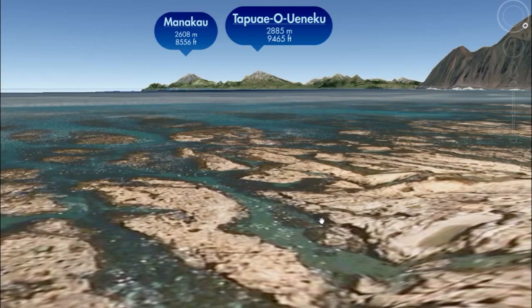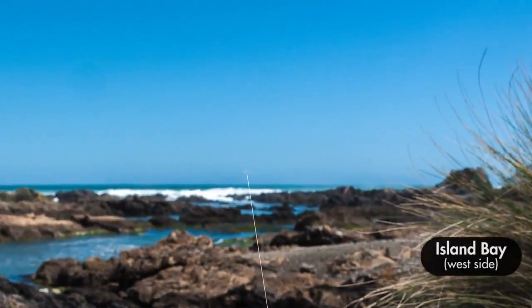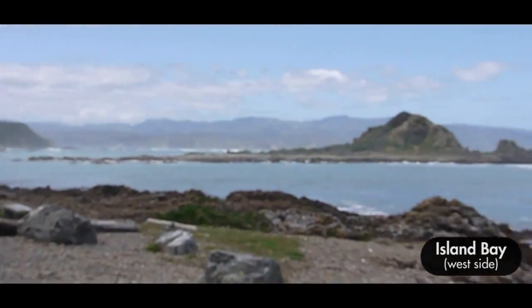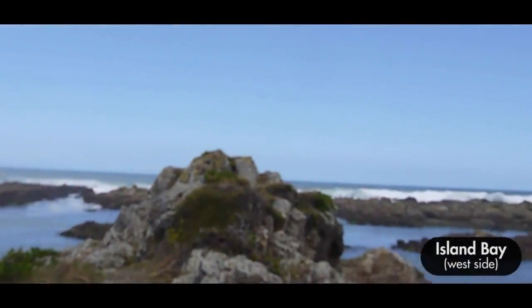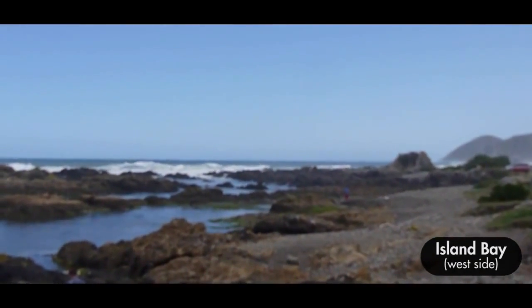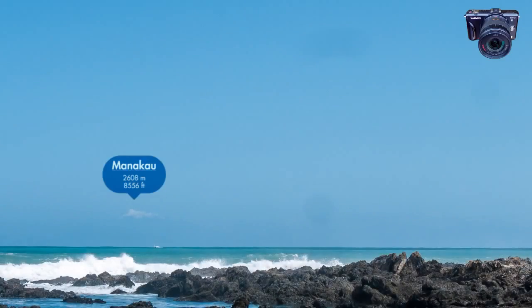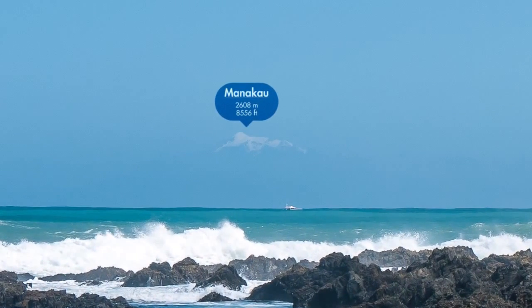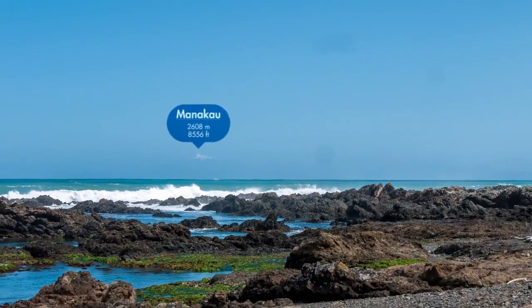And I think that's the same mountains over there. And yeah, I got my trusty compass just so you guys know I'm not lying. And look, I even got footage, a panorama of our lovely southern coast. And there's that mountain again. And my photo of the mountain. And off we go to the east side of Island Bay.